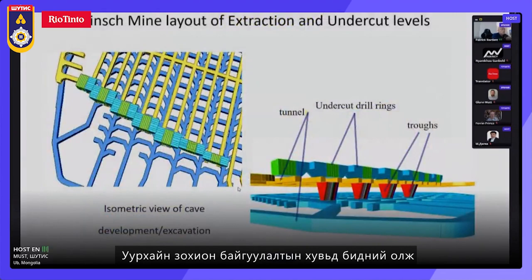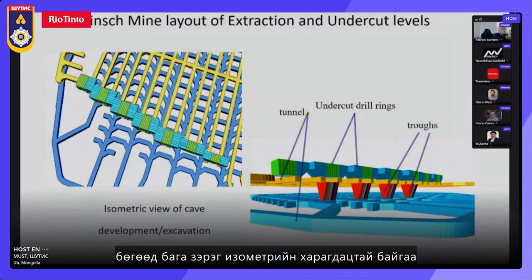The mine layout was very much the same as what we'd found worked at Kalinin. So we had an extraction level. It was an offset herringbone extraction level. The blue is the level at the bottom. The yellow is the undercut level. And the blue is the rings that we opened up. Pretty much the same thing, just with a bit of an isometric view.